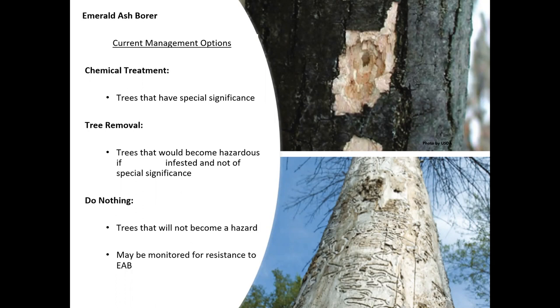Insecticides should only be applied to healthy trees, not those in decline, like storm damaged trees, or trees that were planted inappropriately, where they're eventually going to grow out of the space they're in. There are many common insecticides: imidacloprid, dinotefuran, emamectin benzoate. There are many different insecticides that you can use, and many different application methods, from trunk injection, soil injection, to basal bark spray.